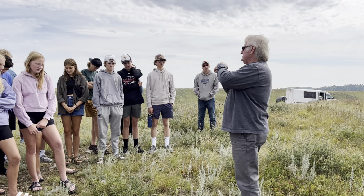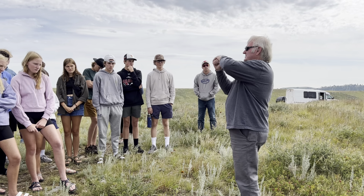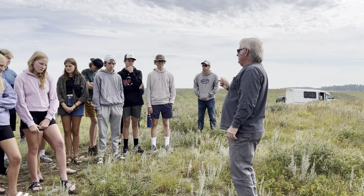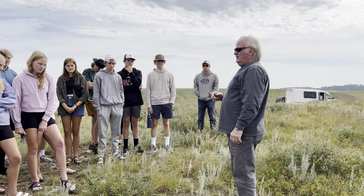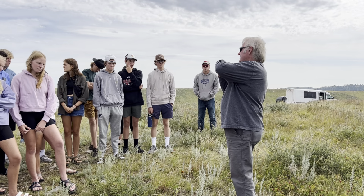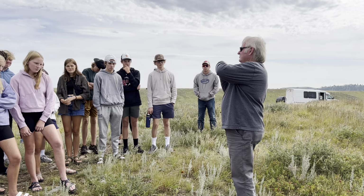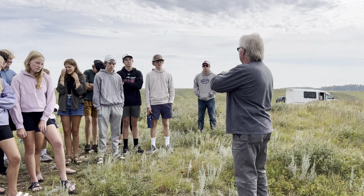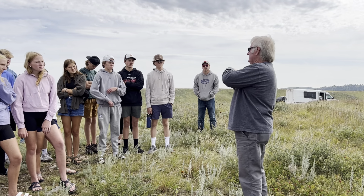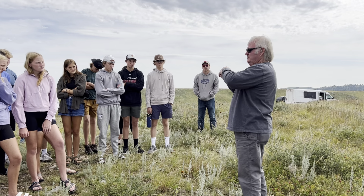Anybody want to guess what the name of that fist was? You were all there yesterday. Black Elk Peak. The Native Americans consider Black Elk Peak to be the center of the universe. And it is the very center of the whole Black Hills uplift.